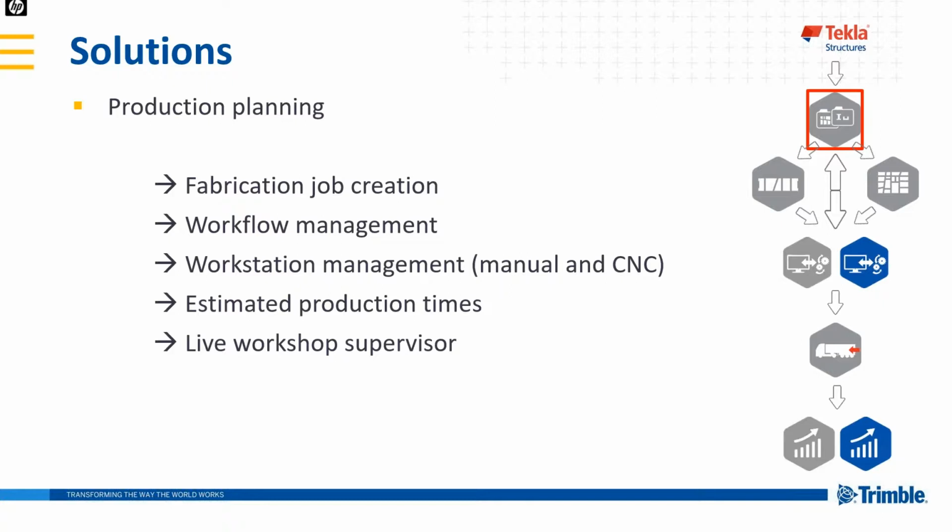We can also track estimated production times on it as well in this production planning phase, and we have a live workshop supervisor as well that gives an overview of essentially what's occurring in the shop as it occurs.